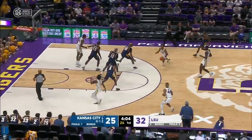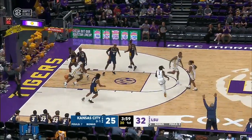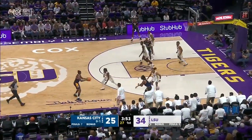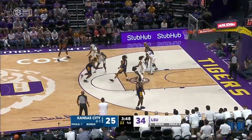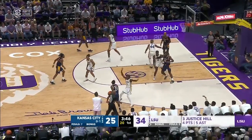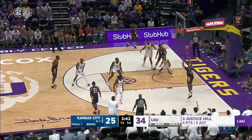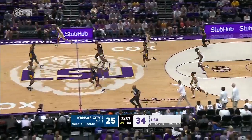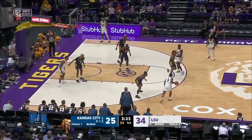The lead is 7 for the Tigers. Hill, stutter dribble, pulls up, shoots the looper, rolls and rolls and rolls and goes. Nice friendly home roll there for Justice Hill in the lane. Had Miller out on the wing, but nice archer shot there as he got into the lane. That's 4 for Hill, to go along with 5 assists. And you see Matt McMahon telling him to on the far side. He's waving. Let's go. He wants to see him get back up there and pick that pace up.